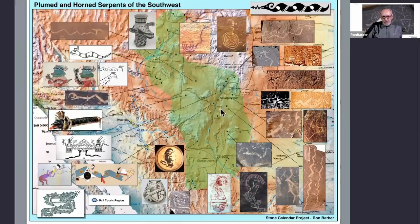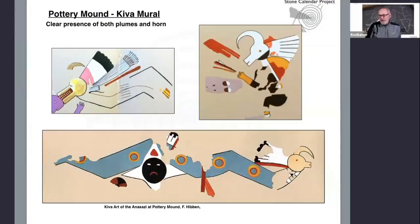I'm going to jump over into the Rio Grande Valley now and work up and down and down into Mexico here. Pottery Mound is south of Albuquerque. And in the Kiva murals, we see a very clear presence of both plumes and horn. We see a forward sweeping horn, a back sweeping horn, and plumes attached to them. This is an example of a plumed and horn serpent with a mosaic collar on it. And you'll also notice this one has these circular body accents along it. We'll see that in some other serpents.